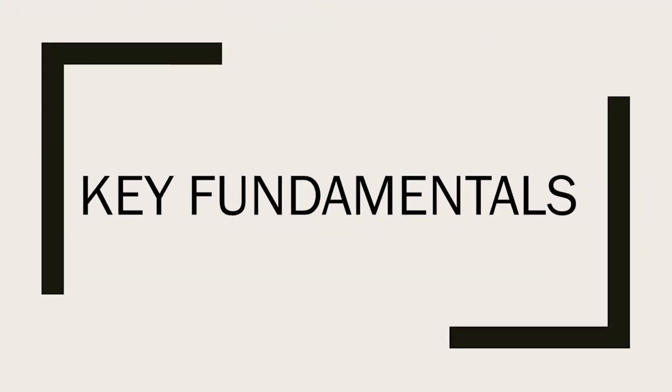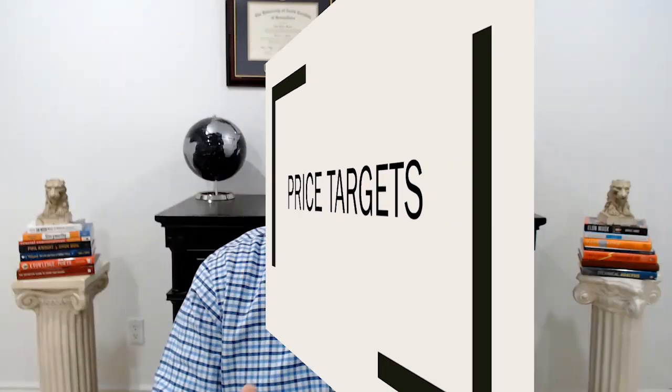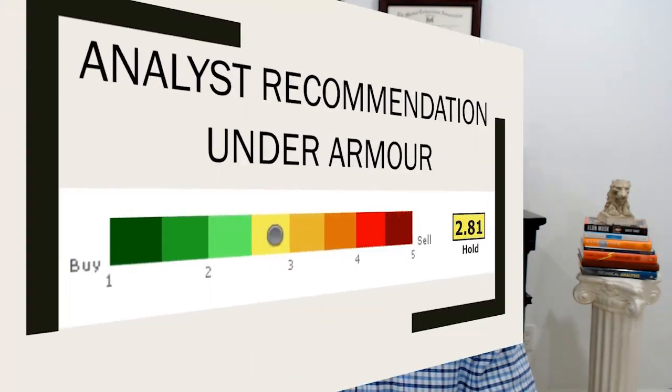All right, so now that we've heard what the analyst community has to say and we've looked at the news, we're going to dive into their actual estimates. These are what they put on paper. This is what they expect the stock to do, whether it's a buy, sell, or hold. The first thing we're going to take a look at is their price targets, because price is everything, right? If you're looking at a stock, if you want to own a company, price is everything. So let's take a look at their price targets and how they recommend it.